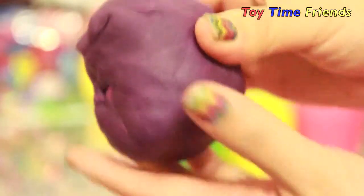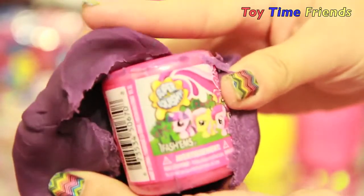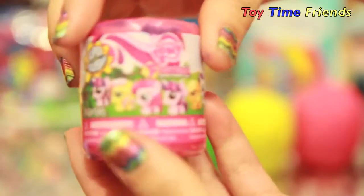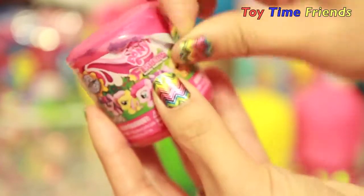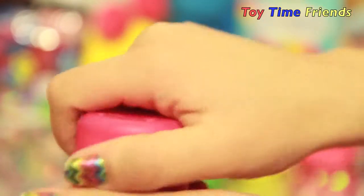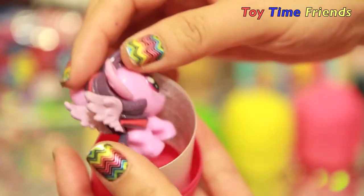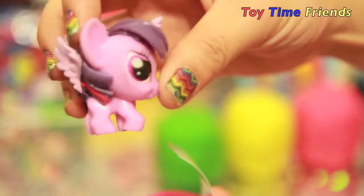And here's the purple egg. What's inside this one? Whoa, it's My Little Pony. Let's see what's inside. Wow. A purple one.